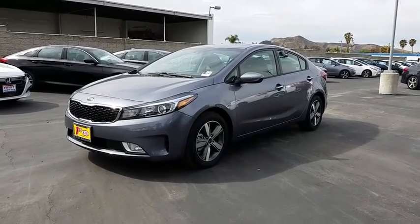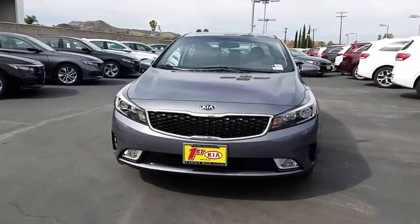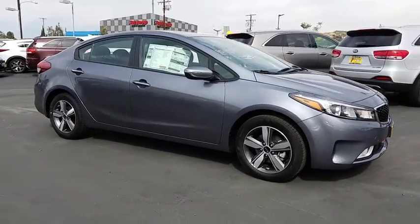2018 Kia Forte. If you're looking for a trendy and feature-laden compact sedan, the Kia Forte is for you. It offers an exceptional combination of innovative design, high-quality engineering, and outstanding value.